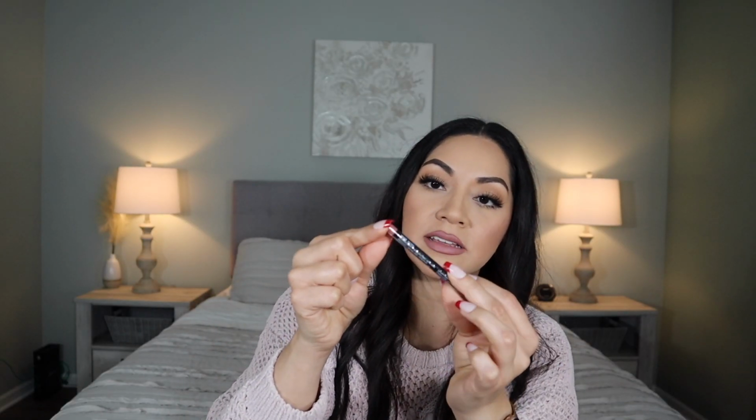I also got this NYX lip pencil. This one is in the shade Natural. I really love this. I got a chance to try it at the store. I usually get the mauve or the nude truffle, but this one's a really good shade as well.